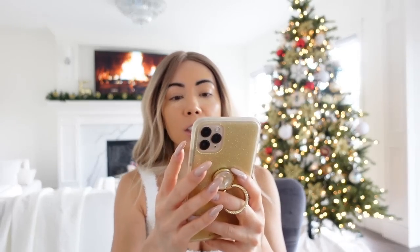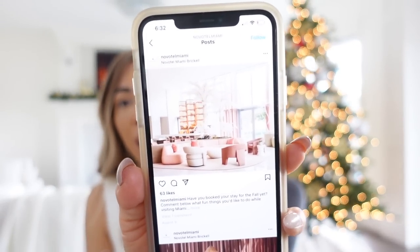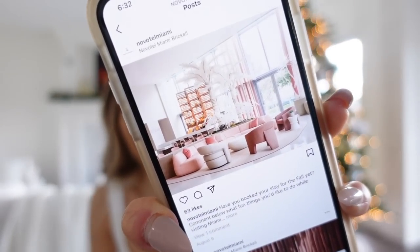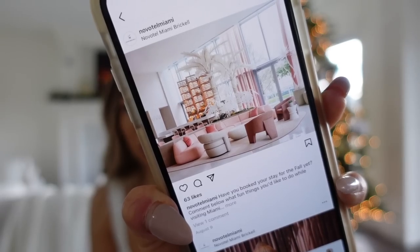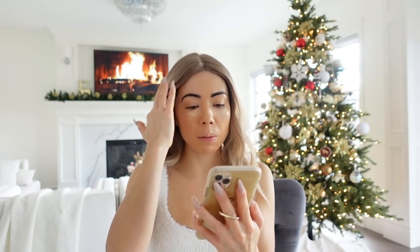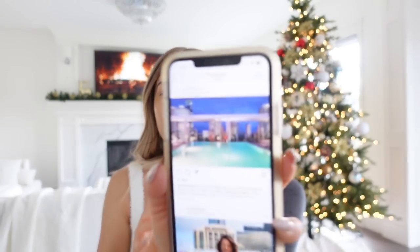We were thinking, okay, I saw this hotel. How beautiful is this? Look at that. That doesn't even look like a hotel. That's so beautiful. So I'm thinking about staying there. This was their pool.